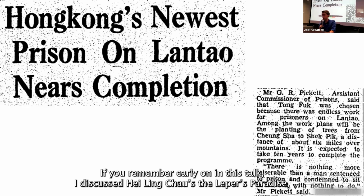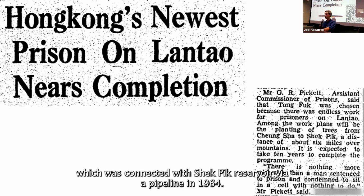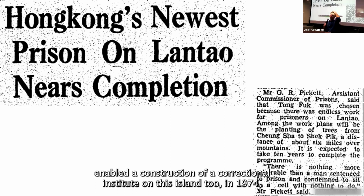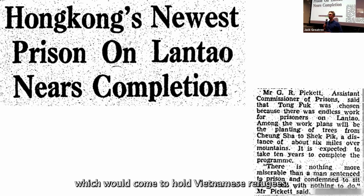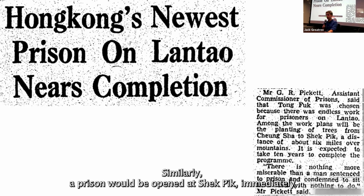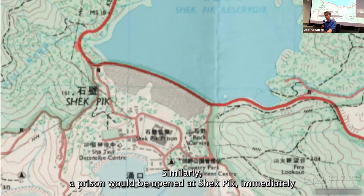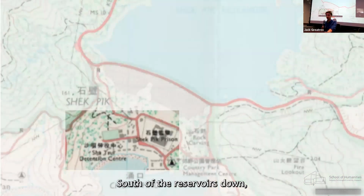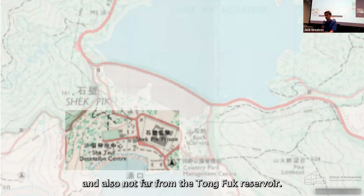And if you remember earlier on in this talk, I discussed Hei Ling Chau, the lepers' paradise, which was connected with Shek Pik Reservoir via a pipeline in 1964. This hydrological infrastructure then enabled the construction of a correctional institute on this island too in 1974, which would come to hold Vietnamese refugees. And similarly, a prison would be opened at Shek Pik, immediately south of the reservoir's dam, and also not far from the Pok Fu Lam Reservoir.